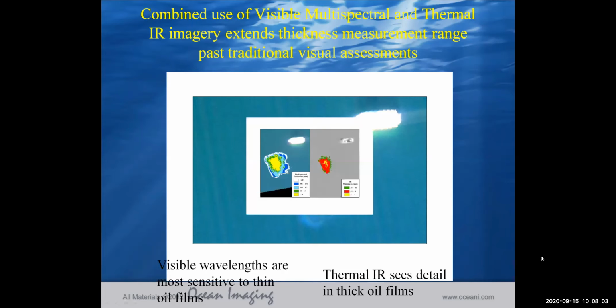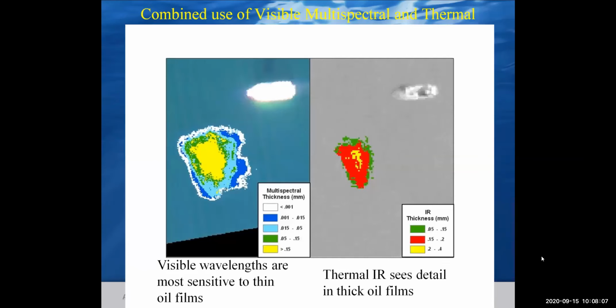This is the result from the system's algorithm. On the left is the result from the visible cameras or visible wavelength channels. And you can see that it's very sensitive to thin oil films, and the different relatively thin films can be separated, but the interior then maxes out. Basically after about 0.1 millimeter, 0.15 millimeter thickness, you can certainly identify the oil, but you can no longer tell how much thicker than that limit is.